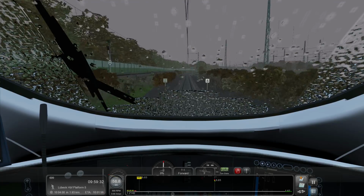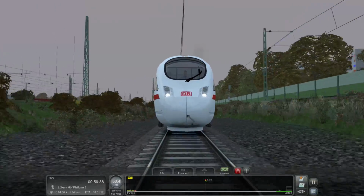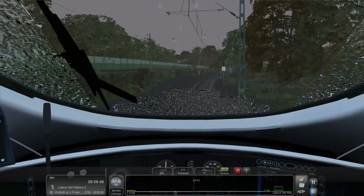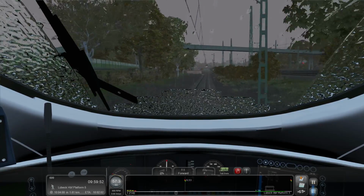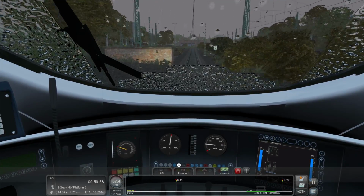And when you've got PZB and all that crap turned off, German scenarios are quite relaxing and enjoyable, and that's the way I like my trains. Look at that. He's going the wrong way. Yes, I like having a relaxing time when it comes to driving trains. I am a gamer at heart, not a simmer, so I do enjoy that sort of stuff.